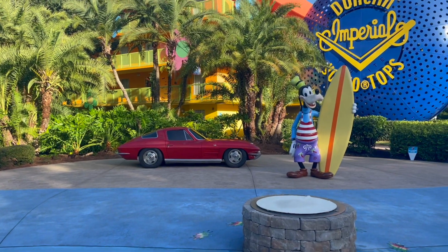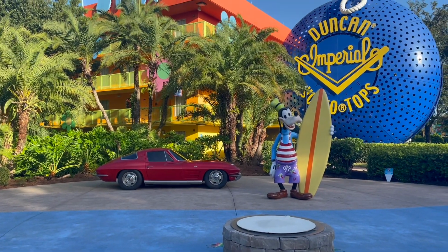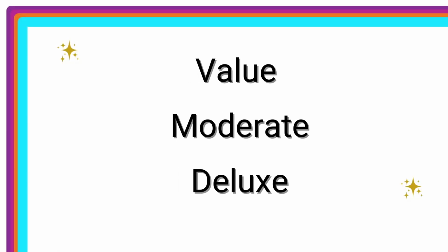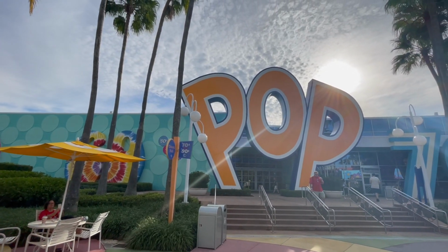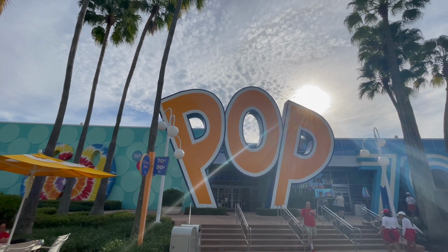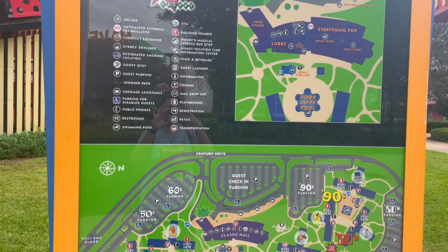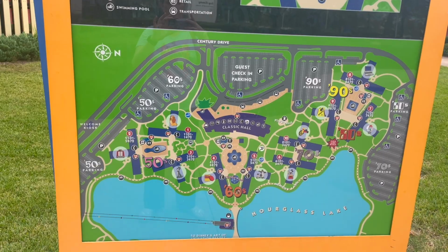For those of you who are unfamiliar, Disney breaks their on-site resorts down into three pricing categories: value, moderate, and deluxe. Pop Century is a value resort, but it is going to fall on the pricier end of the value resort choices, which by the end of this video, you'll understand why.